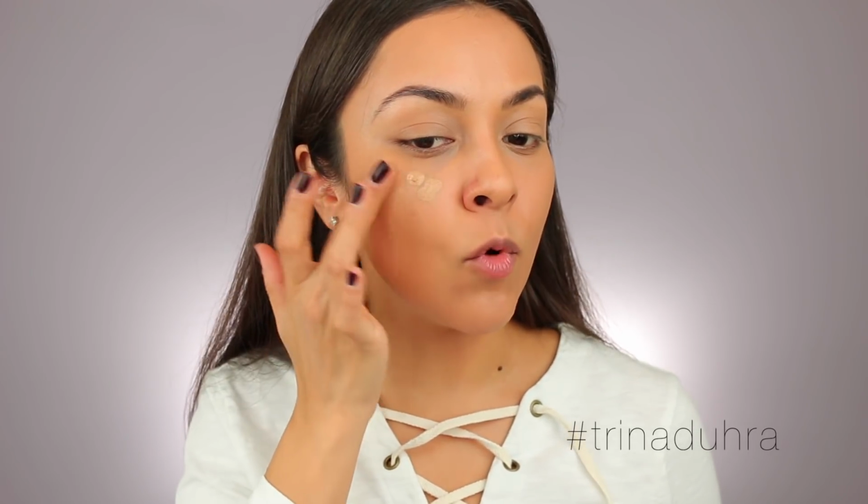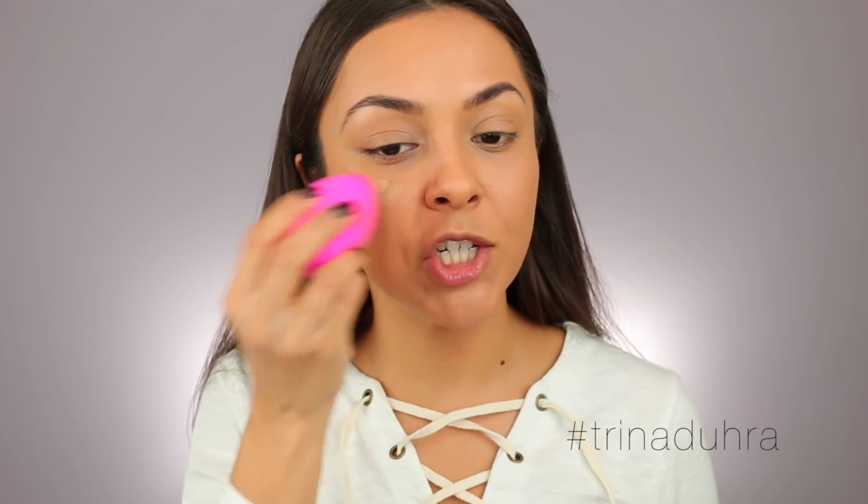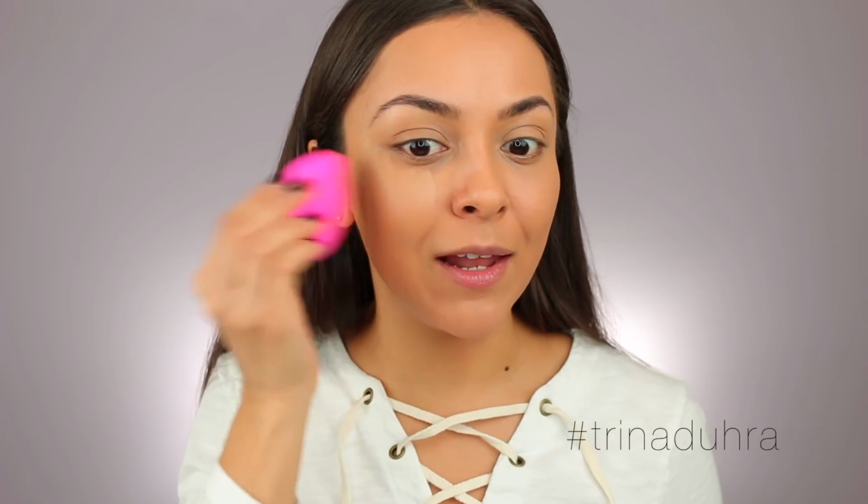Now I'm going to add a little bit more to the cheeks like I did on the other side, just for those freckles, because that's where I have the most pigmentation on my skin. And a little touch of this goes a long way. Like, look at this. All right, what do you guys think?